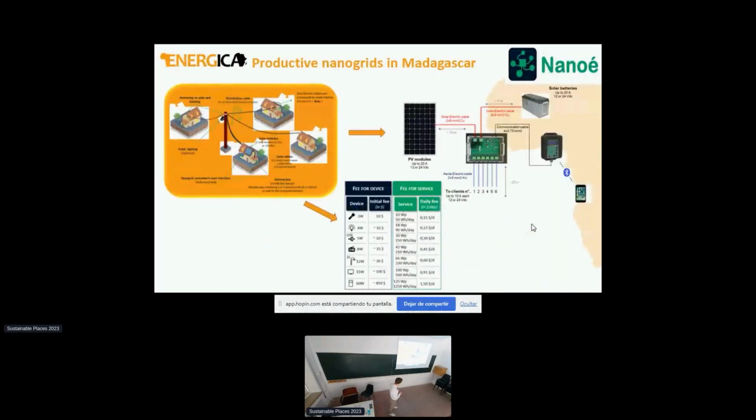So in here we can see how this is all working. NanoE installs a solar panel on the roof of one of the houses in the village and shares that energy with a DC connection to between four and six houses. And how people purchase the energy: basically, they use their phones. They send an SMS, they get a code, and they put it into this microcontroller that matches with the energy.